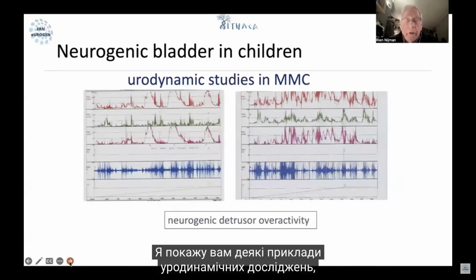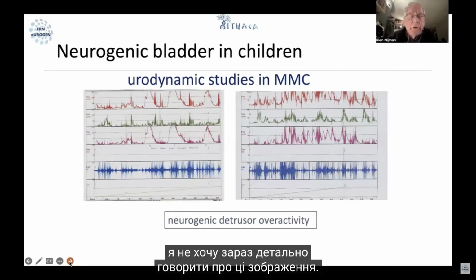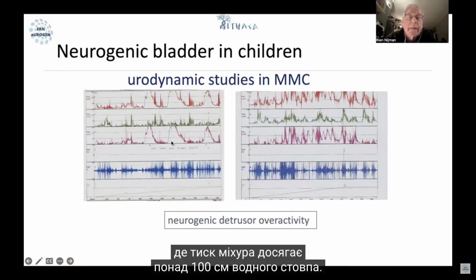I will show you some examples of urodynamic investigations, and the next workshop, the webinar, will be on urodynamic studies only. So I don't want to go into detail on these pictures yet. But what you can see here is the detrusor pressure, and you can see that there are several contractions, and on this side even more frequently, where the bladder pressure reaches more than 100 centimeters of water.